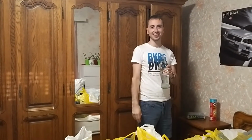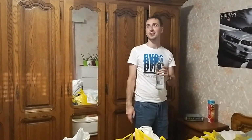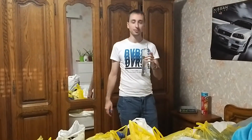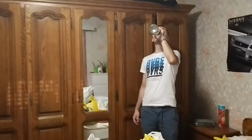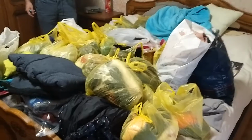I'm kind of doubting about the color. But the brightness is so much different. Yeah, definitely. We're gonna see maybe to take one out if that's too much, because three fit in for now. So we'll see if that's too much. But yeah, now we're gonna deal with this mountain of clothing that's here.